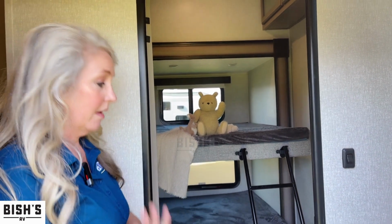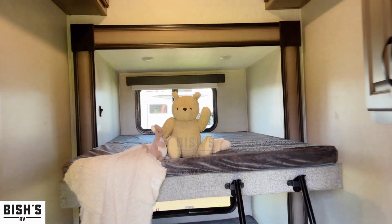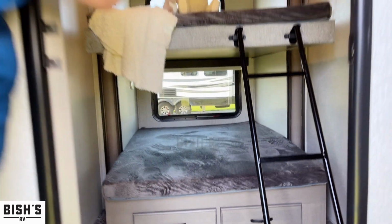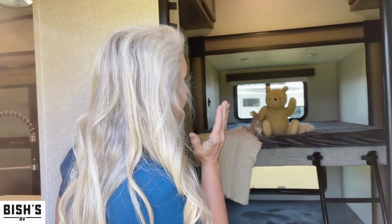So first off, right here is the first guest room. We've got 2 bunks, plenty of room, 300-pound weight limit on the top bunk. So you could have a couple people sleep up there quite comfortably, or 2 smalls. And we'll go to the left.